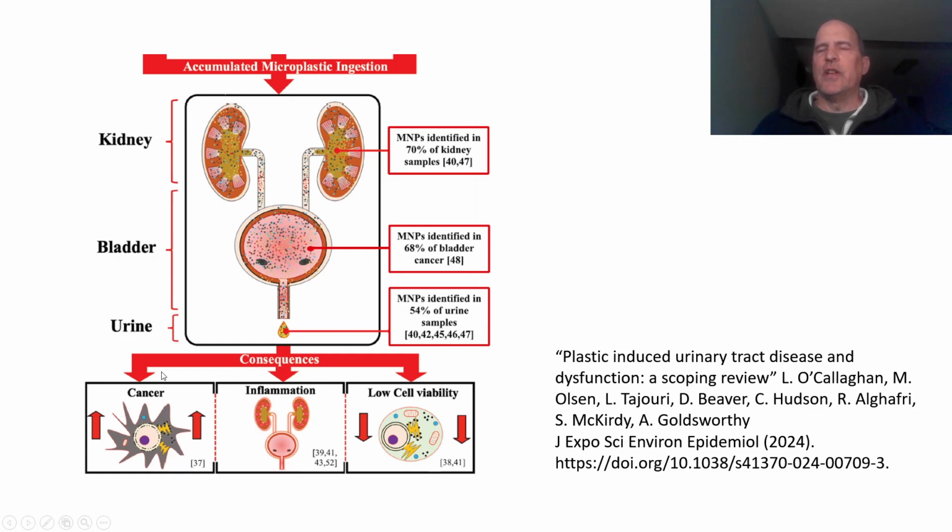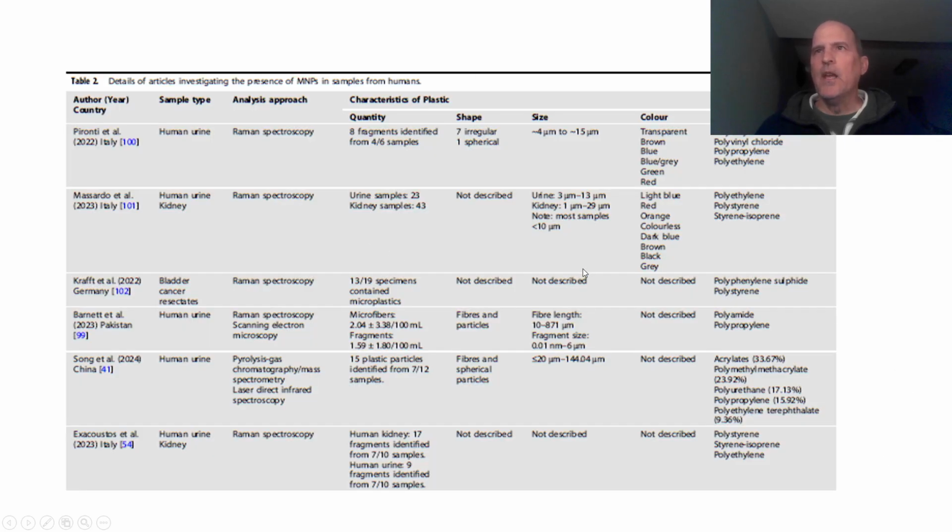Then they go on to say something about consequences like cancer and low cell viability. But before I even look at the consequences, I want to know if these findings are correct. So let's look at the literature they reviewed to come up with this picture of microplastics in our urinary tract. Here you have it. This is the extent of their review. It's 6 papers. We'll go through them one by one and see what we conclude.